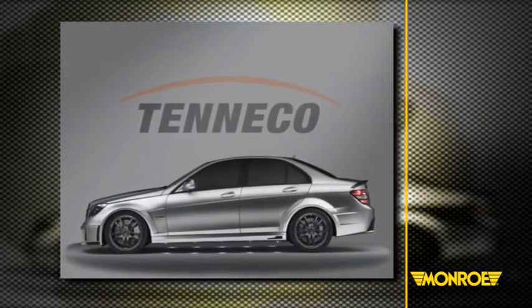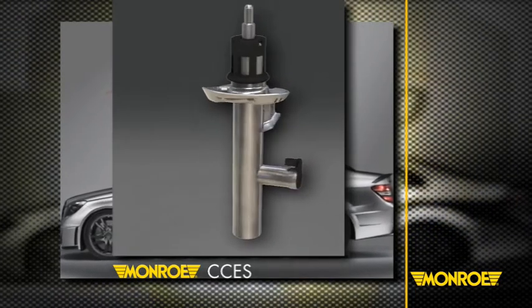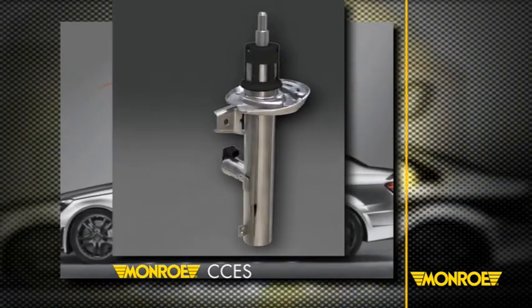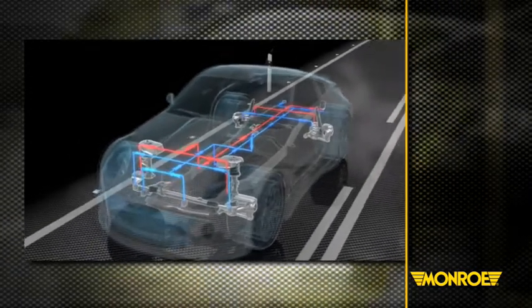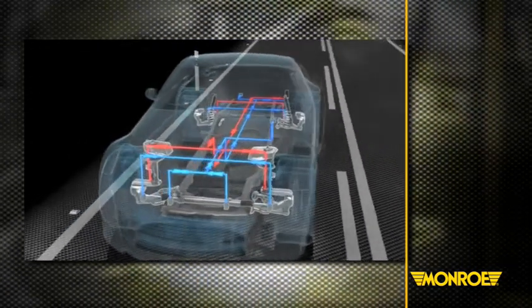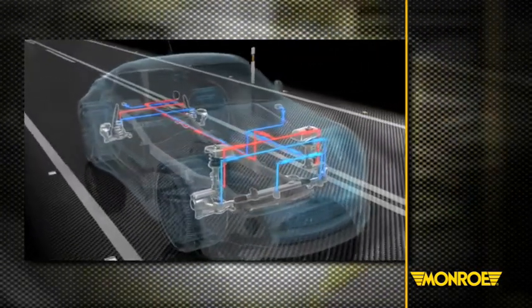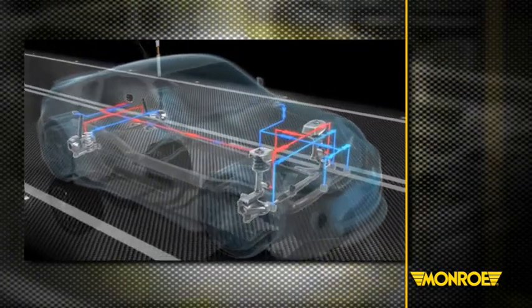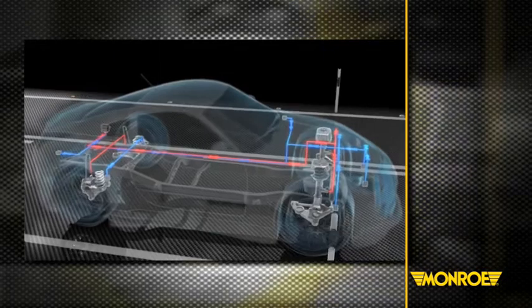In 2007, Mercedes-Benz introduced the first vehicles featuring a continuously controlled electronic suspension system developed by the Monroe brand's parent company, Tenneco. This innovative, state-of-the-art system allows the user to have a suspension system that is able to change almost instantaneously from a comfortable suspension to a more sporty type, depending on the driving conditions. We've come a long way from the muddy rocks in the roads of the early 1900s.